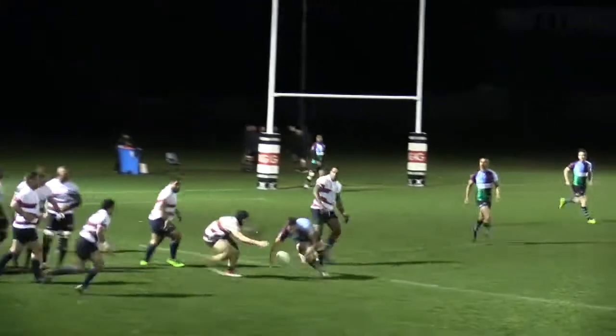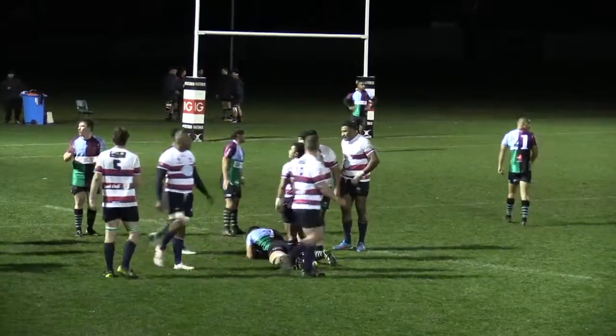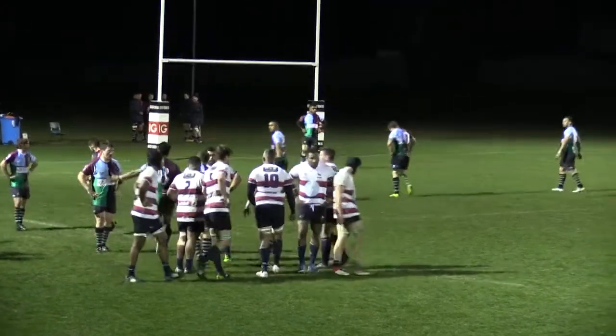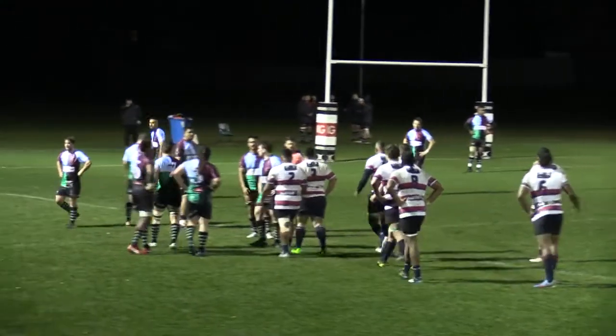Oh, he's missed all his jumpers again, but that's knocked forward by Quins. So we're going to get a scrum down just outside the 22 to Box Hill.